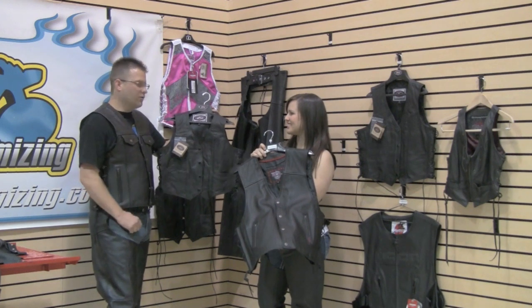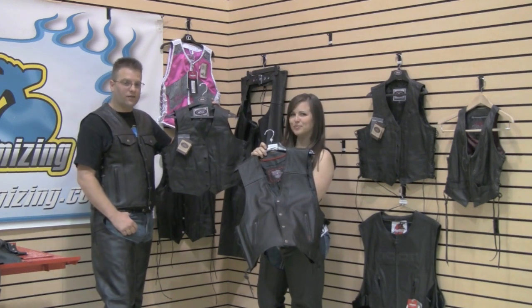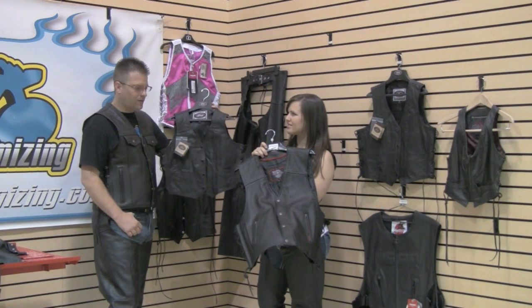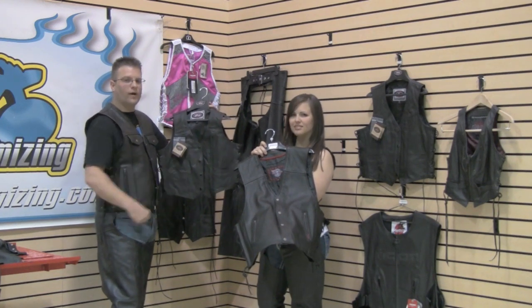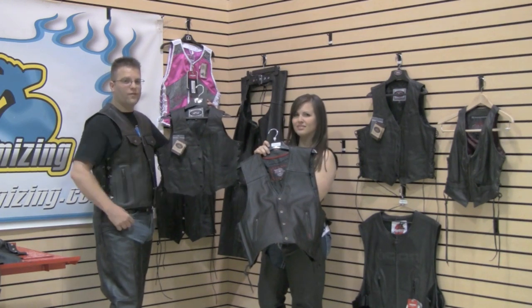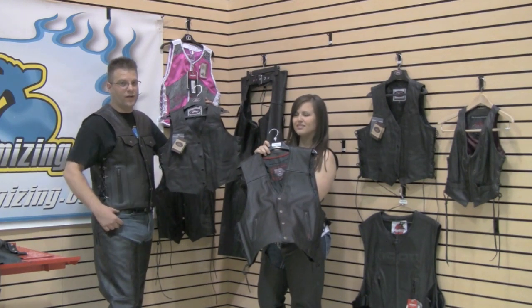This basic vest here is one of our most popular selling vests on the market. Now, what makes it different than the Milwaukee vest? Simply the hardware is not quite as great, the leather is a little bit thinner, but it's going to provide you all of the basic features and functions that you're going to want out of a vest.